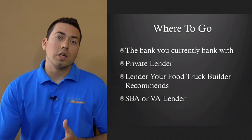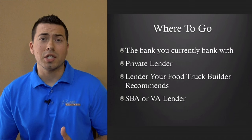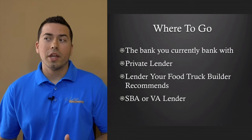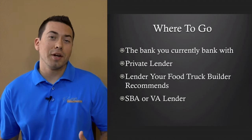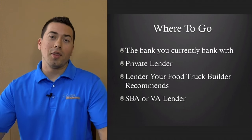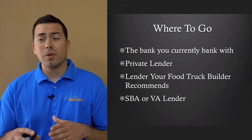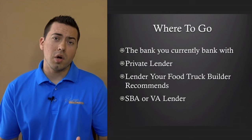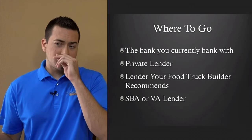You can also look into going with a private lender. That is going to have a much higher interest rate, because private money is a little more giving with how they lend their money, but they want a bigger return on their investment, on their loan. Typically, I would say that's a last resort. If you really want to have a loan, going with private money is your last resort.